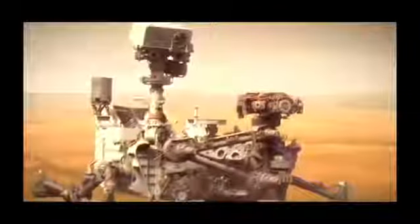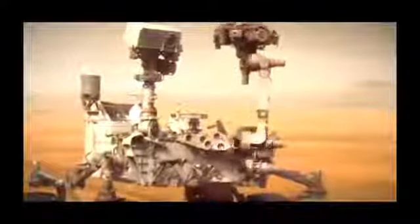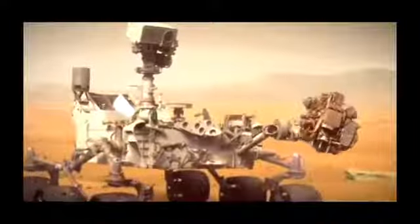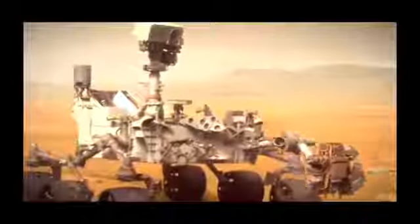Its equipment includes a laser, capable of zapping rocks up to 6 meters away, in order to read their chemical composition. And its 2-meter-long robot arm carries a camera and a spectrometer for examining the surface up close, as well as a drill for extracting rock samples that can be tested by various experiments inside the rover. This is a planetary explorer like no other. And so is the place it set out to explore.